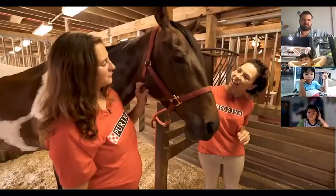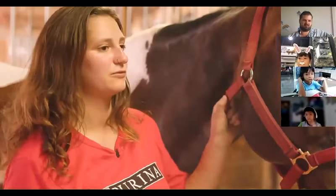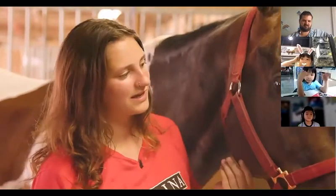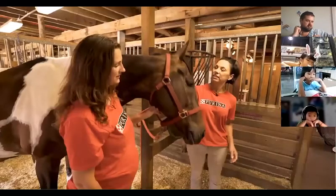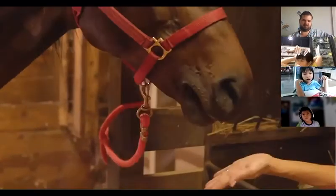Mr. Fibs likes to eat some grain in the morning and at night. And during the day, we turn him out to pasture so he gets some nice grass. And then at nighttime, we give him some hay so he can munch on in the stall. And for treats, we like to give him some apples. Wow, I didn't know horses could have treats.